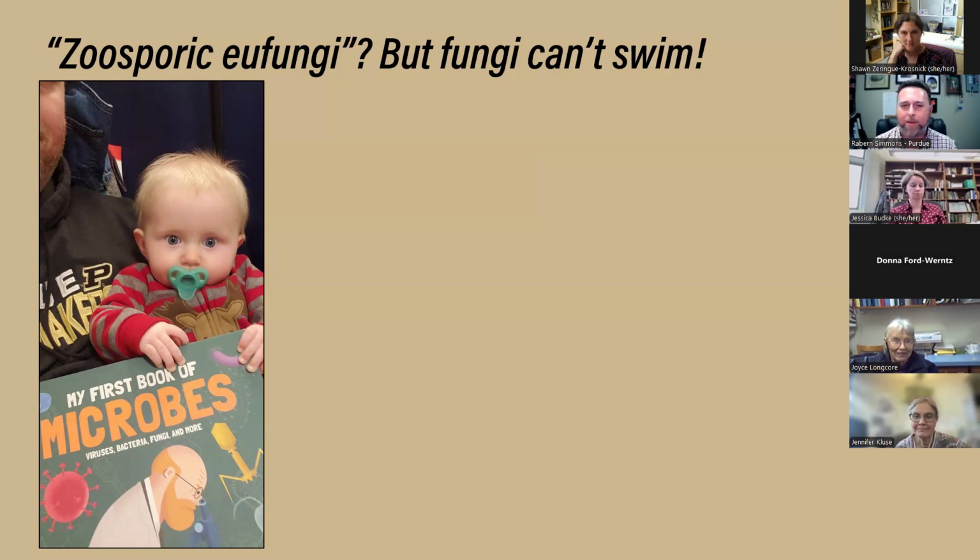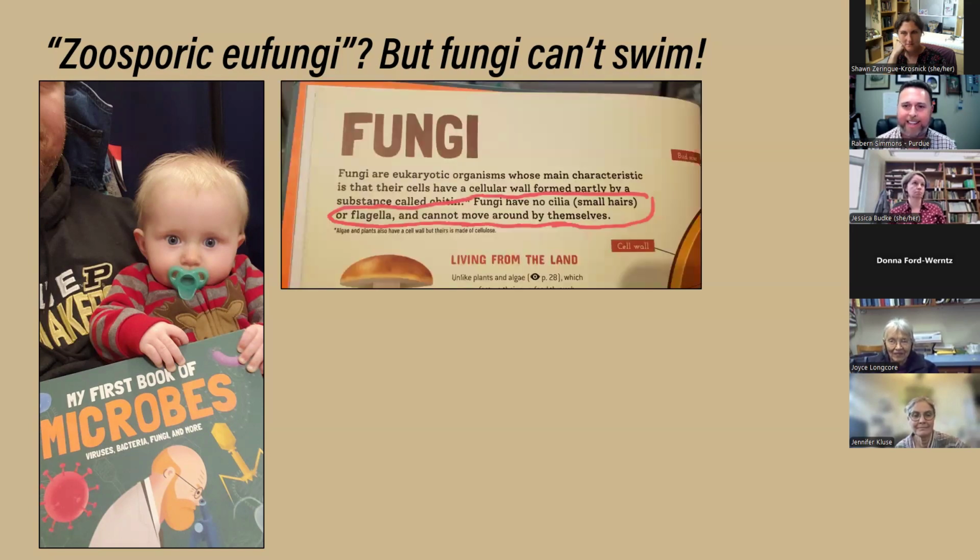However, when I turned to the page of information on fungi, the second sentence was false. And that second sentence is: fungi have no cilia, small hairs, or flagella and cannot move around by themselves. And that is the basis of my entire PhD program. So I was rather upset. And the thing that really got me the most was they used all the right terms. So they didn't Google anything.